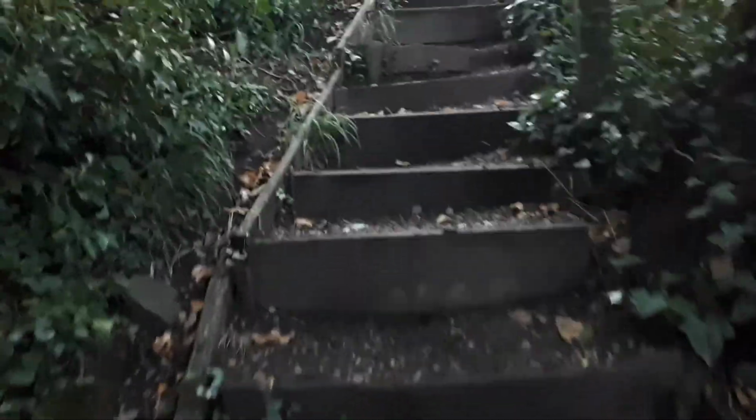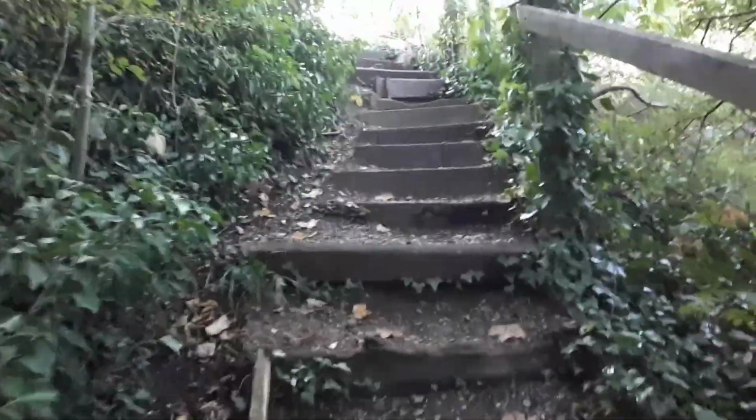Alright, got these steps here up to the cycle path. Now, last night, it was only when I came through that tunnel under the cycle path I spotted these steps. As I was walking along the cycle path at the top, I didn't spot them. I was oblivious of them. So to get from the cycle path to the woods, I took a bit of a long route round. Like I said, as I walked under that bridge and saw these steps, I was like, oh, if only I'd spotted them when I was going along the cycle path.